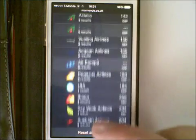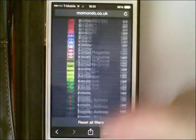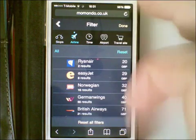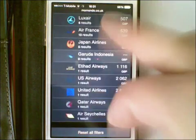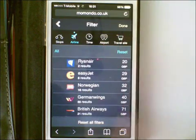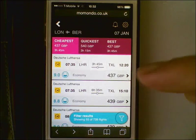How do I come out then? Alright, that's confusing. I've clicked on that, and I'm just... Oh right, so you've got to go all the way back to the top, which is a bit of a nuisance if I don't like the way these filters work. You scroll all the way down, and then you've got to scroll all the way back up again and press done, and then that comes up with all the Lufthansa flights.